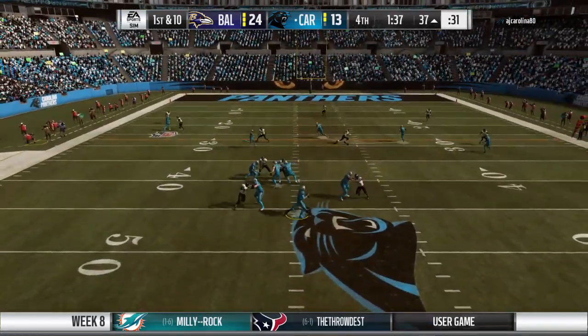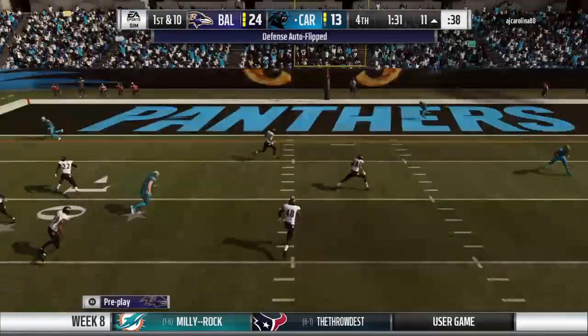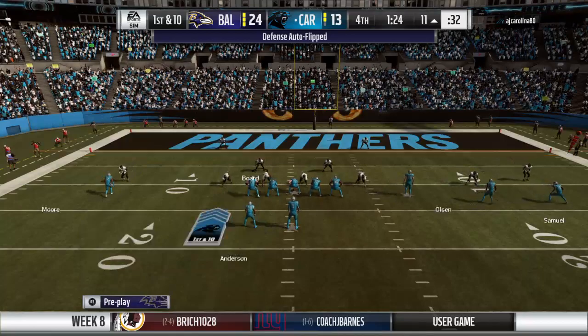On first down, it's Newton. And caught left side, Olsen. And he gets this one all the way down inside the 15, just shy of the 10. A good pickup there, 26 yards.